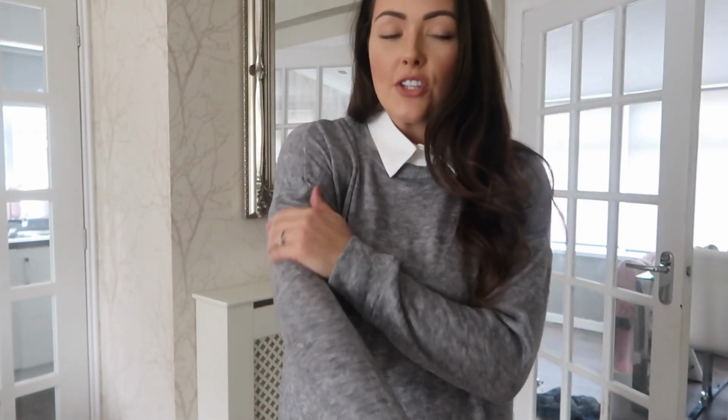This is literally the definition of smart casual, because it's got the smart collar, which I think you could put a really nice statement necklace underneath. And then you've obviously got the big jumper, which is quite chilled and relaxed, and it's a nice loose fit, which I am in love with.